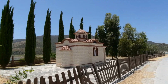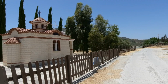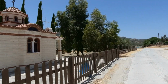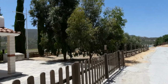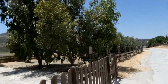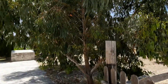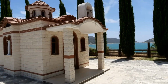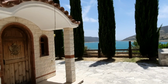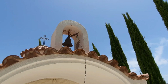Look, it's like a little toy church. It could be a cat church, or it could be for your teddy bears, a teddy bear church. So let's have a look at the little St. Nicholas teddy bear. There we are. That's a little, got a little bell.